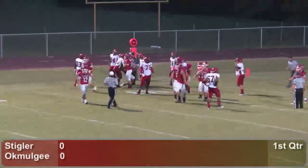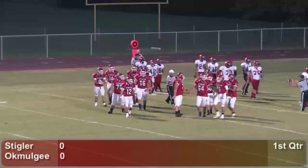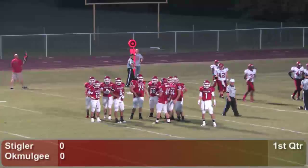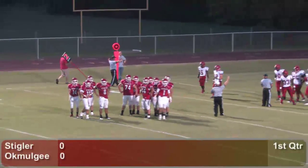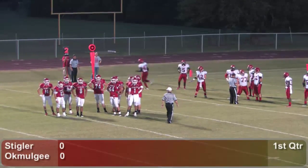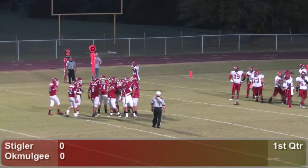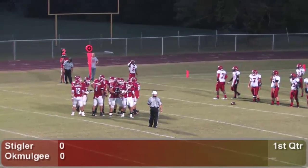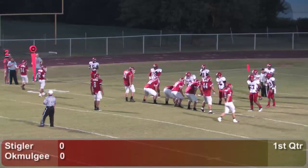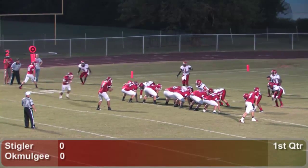Seth Sandlin again around the left side. Trevian James again, number 11 on the stop, but not before about a 6 or 7 yard pickup all the way inside the 10, about the 9-yard line. It'd be 2nd and 2. Be 2nd down and 2 to go. The ball just inside the 10-yard line.